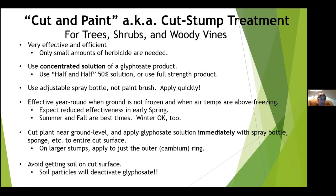You use a concentrated solution, which is 41% active ingredient glyphosate, that's what we use with NGICP. We actually dilute that half and half with water. And that is proven to be effective. You never need more than 50% glyphosate, I would say. It's just as effective as full strength, but if you do full strength, you're essentially wasting herbicide because you don't need to use a full strength product.